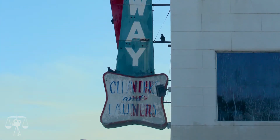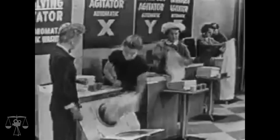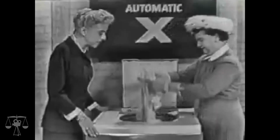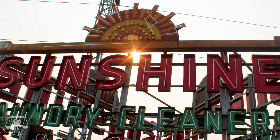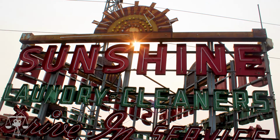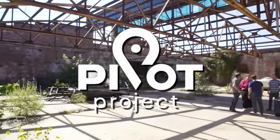In competing with many neighboring cleaners, Sunshine's marketing and location brought in business for many years, but slowed tremendously with the rise of household washing machines in the 1950s. By 1986, they were no longer able to hold on, and the sign lit up for the last time. That is until 2015, when the Pivot Project purchased the building.